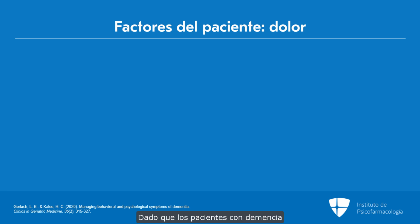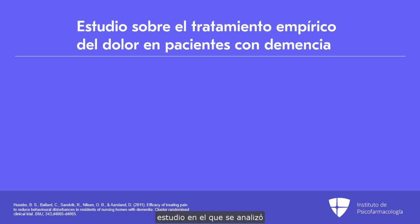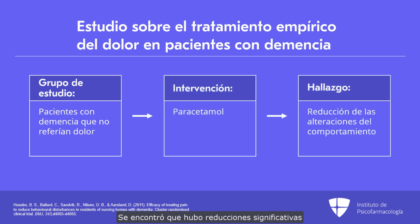So as patients with dementia lose the ability to communicate pain, we have to think and look for nonverbal signs of pain or discomfort, so grimacing, guarding. There was an interesting study done by a researcher, Husebo, who looked at empirically treating patients with dementia with the British version of acetaminophen. So these were patients with dementia who were not reporting pain and just gave them acetaminophen and found that there were significant reductions in behavioral disturbances in dementia. So important to assess for and look for nonverbal signs of pain as well.